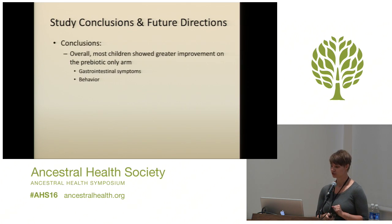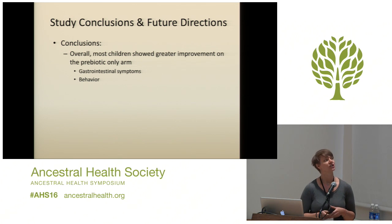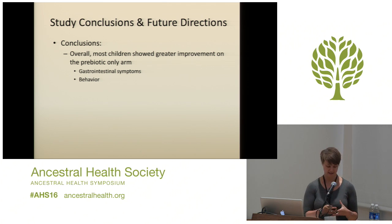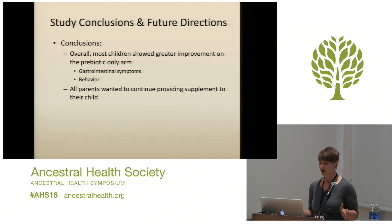So study conclusions, overall, most children showed greater improvement on the prebiotic-only arm, which we thought was really unexpected. We thought the combination of the two would be better, so we're still trying to explore biological specimens to see if we can find some mechanisms behind that effect. And then this is the really important part, actually. No matter what our statistics show, all parents wanted to continue providing supplement to their child.